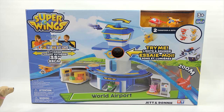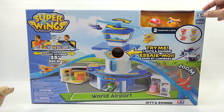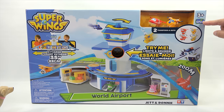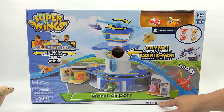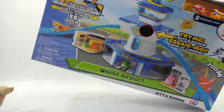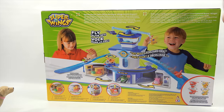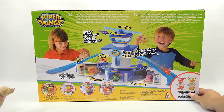We get two Transformabots. Ages 3+. Watch on Sprout. So it looks like we get Jett and Donnie. Is that what they're telling us down here? Yes. But I think I need to turn this massive box around. I'm going to have to pull it out of the scene. Oh, my. It's huge. Don't hurt your back. So we get all the cool stuff to read and learn about.